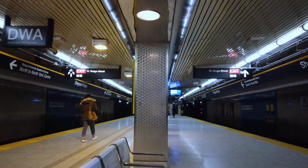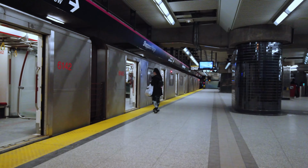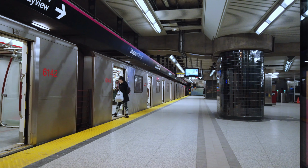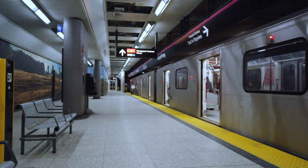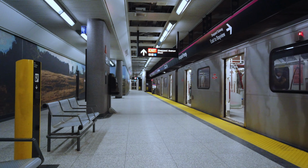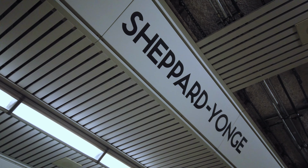The station was originally known as Sheppard when it initially opened in 1974, but with the addition of the Sheppard line from here to Don Mills in 2002, it was renamed Sheppard-Yonge Station. Given this is the newest interchange station on the TTC system, although it will lose that title when the Eglinton Crosstown eventually opens sometime in the next few years.